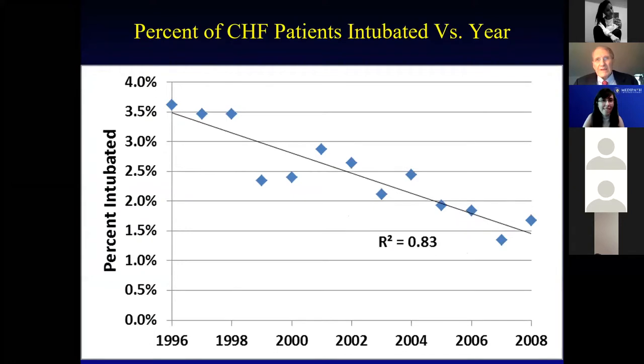And this is the intubations. The intubations went from 3.5 down to 1.5. So they've gone in half. So we're getting better at treating these patients. Go ahead.